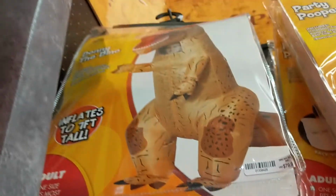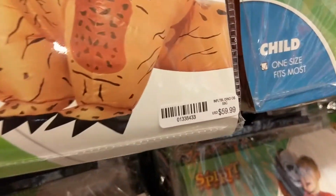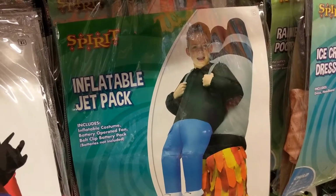It's $79. Jeez. Could be a worthwhile investment though. And then they have the kid version here for $59. It's actually not that much cheaper for the kid version. Oh, this rocket's pretty funny. I like the rocket one.